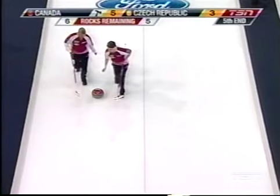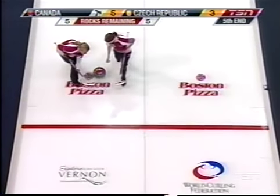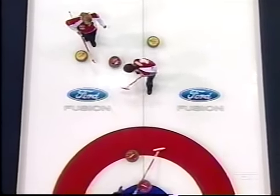For a front end curler, for a lead in particular, because they set the tone of the end, the mode of the end. It's coming down now. No. Gotta curl. It's gonna have to curl a bit. It's top 12 foot. No.